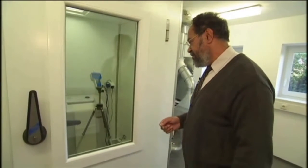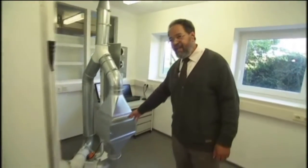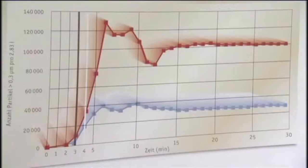Presently, in this test chamber, air is being extracted and run through a filter. Then it's forced out the other side back into the measuring chamber. This brings about a reduction of microdust in the measuring chamber. We want to have the smallest possible amount of microdust inside the measuring chamber before the paper is shredded. The reduction of microdust is measurable.